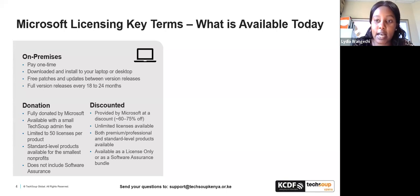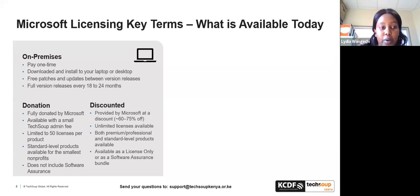So Microsoft releases a new version about every 2 years. So after 2019, we now have 2021, and then probably we will have 2023 in the near future. So every 2 years they release a new version, and with that, if the software came with a hitch, you get a free patch and update to that. So under the on-premise, we have the donated option and the discounted option.